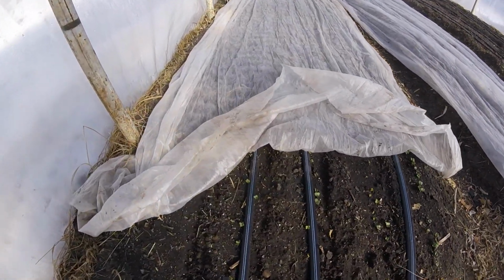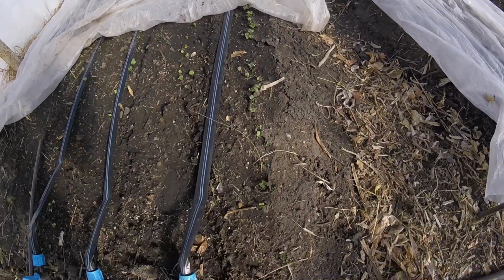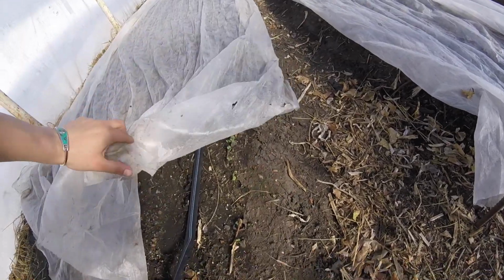Yeah, kind of the same thing. Like a couple poking through, a little bit more, getting more here. But they are popping up, which is nice. Put the row cover back on. All nice and neat, maybe.